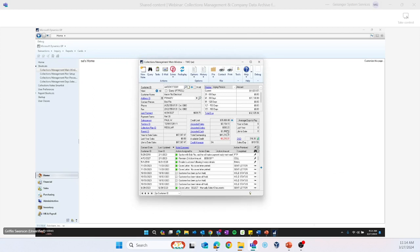We also have a total amount outstanding here, which is the sum of what's been invoiced to your customer as well as unposted sales and unposted orders. So again, really just highlighting the receivables and the amount owed to you all from this main window here.